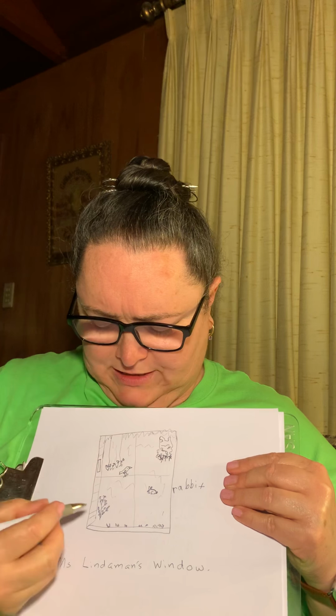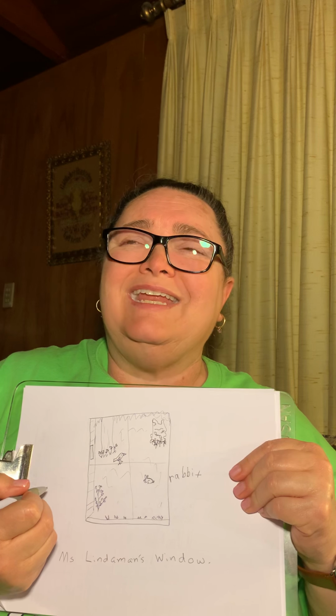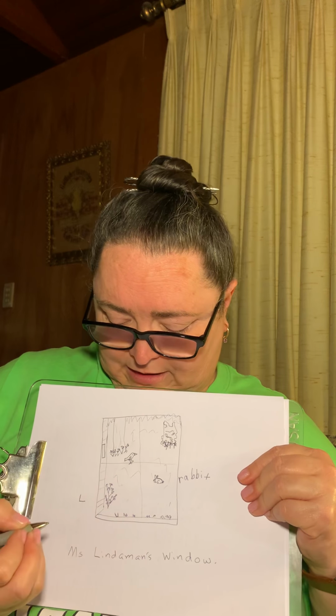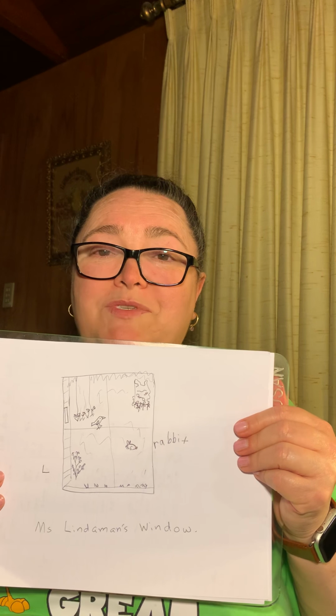If I were going to label this lilac bush, what letter would I need? Would I need an H or would I need an L? Lilac. If you said L, you were right. I'm going to write an L by the lilac. Look, I labeled my whole picture. Miss Lindemann's window.